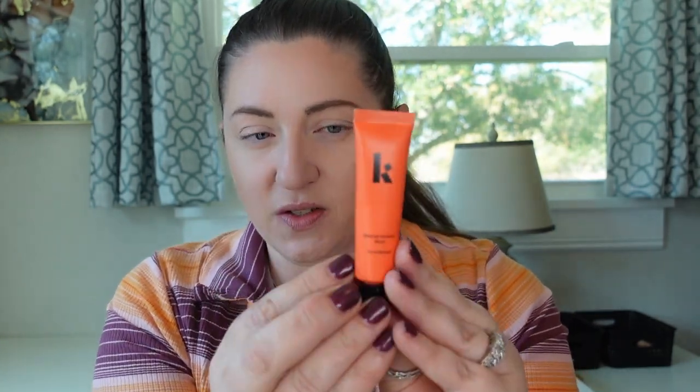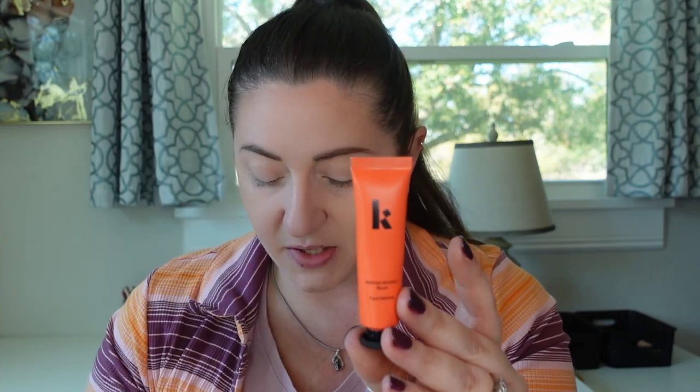I think they did come out with some eyeliners a couple of months ago, and people were picking those up and saying that they were really good quality, but I know nothing about this brand. I did not try those. So this will be my first product. This is the component. It's just a little squeezy tube. This does have 10 milliliters in it. This is made in the USA.